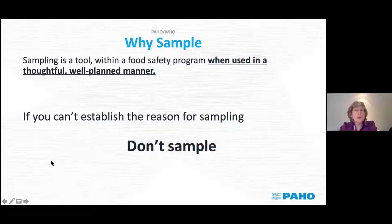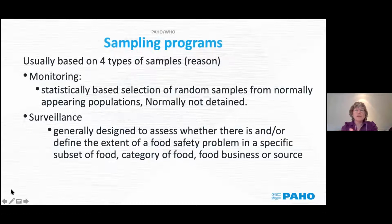While you may take enforcement action or compliance action on a non-compliant sample, the chances of finding it on a regular basis, if you're taking one sample a year or a few every month, you're not going to find enough to truly make a difference in your compliance sampling. So reasons for sampling. When you're establishing your sampling program, there are generally 4 reasons for sampling.